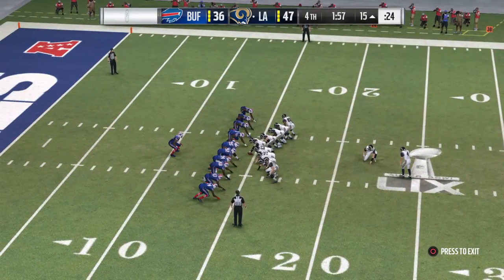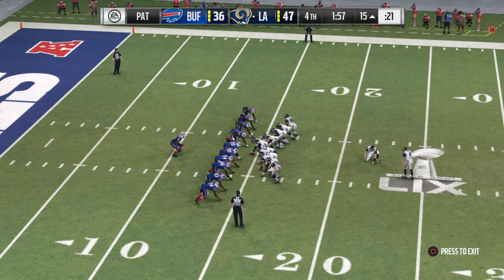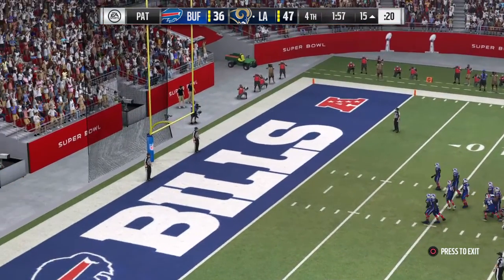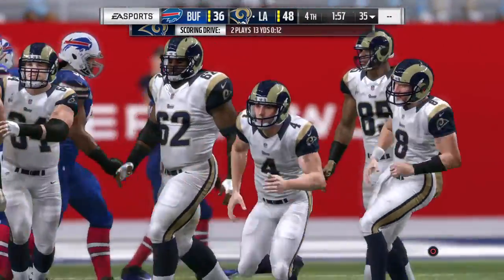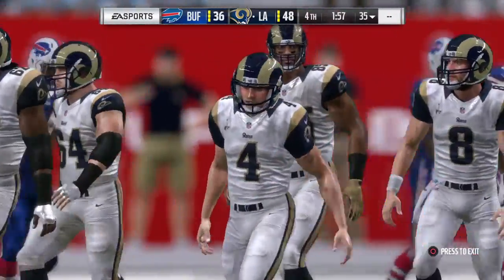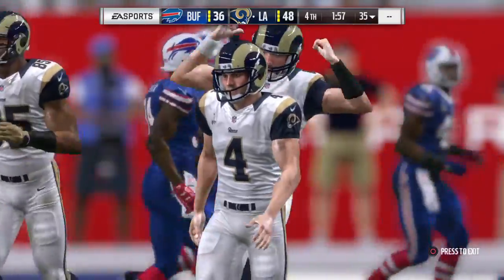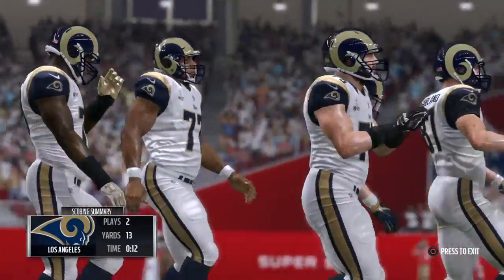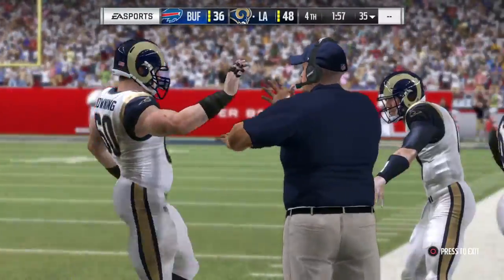Still an important piece of business to take care of, the extra point. And this one gives his guys a 12-point lead. They had the short field, and they made quick work of it. Just two plays to get into the end zone.